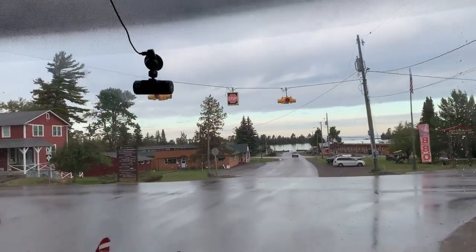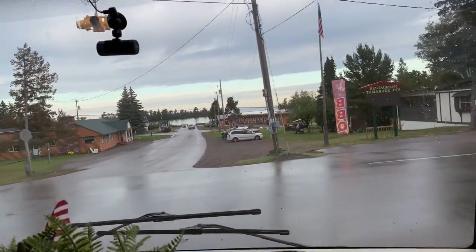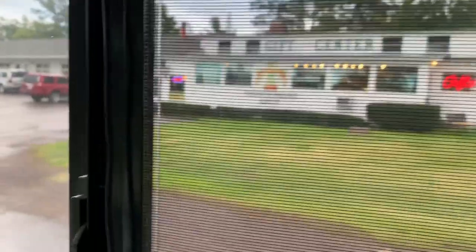Mesa to the left. Fort Wilkins is where we're going, State Park. There's a gift center right here. It's still open.